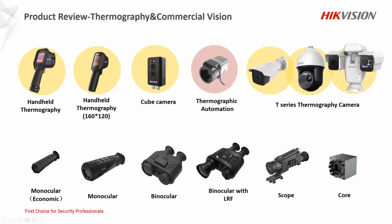If you are not happy with all the products we have, we have also the core itself. The core is a small part where you have the FPA sensor and some readout, and we can put the optics on, and then you have a module, a core, which you can then implement into your product. So if our product is not fitting your need, we can also offer just the thermal core, and then you need to implement this in another hardware, in another housing for your application.